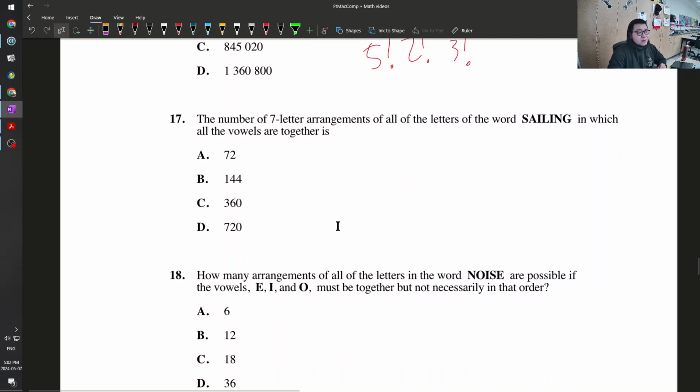17. The number of 7 letter arrangements of all the letters of the word sailing, in which all the vowels are together. So how many vowels are there? A, I, and I. Yeah, so there are 3 vowels. So besides them we have 1, 2, 3, 4 different things. So we're going to treat the AII as a group. And then the others are S, L, and G.